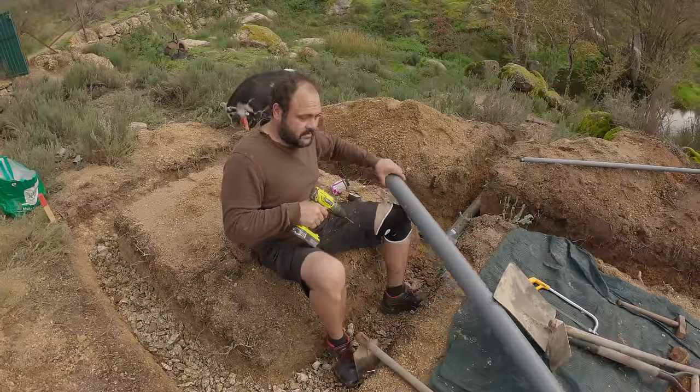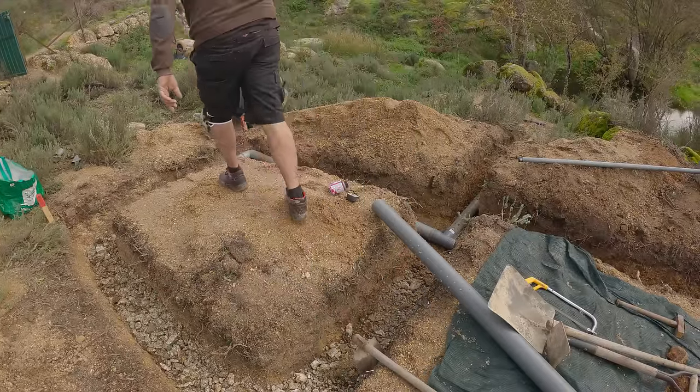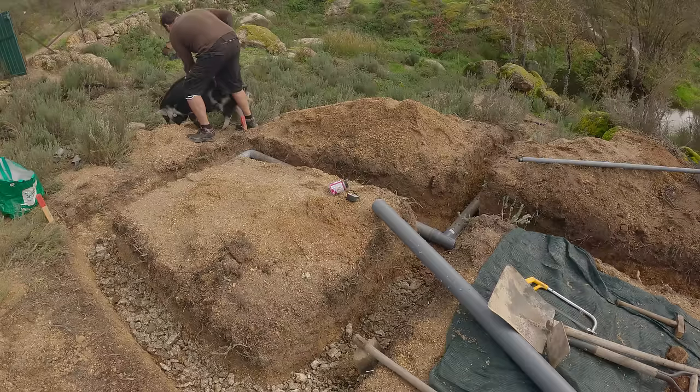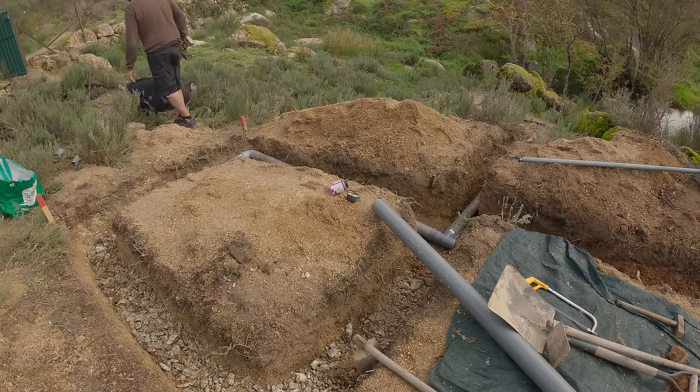Keep walking! Pepper, go! Go! Keep walking. Keep walking. No. Keep walking. Go!